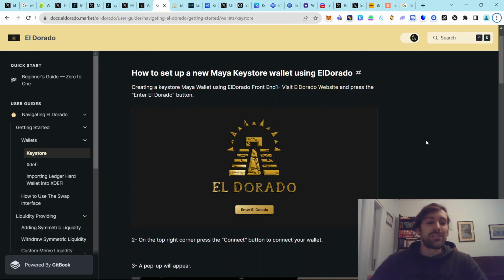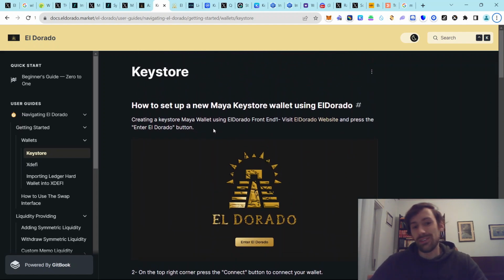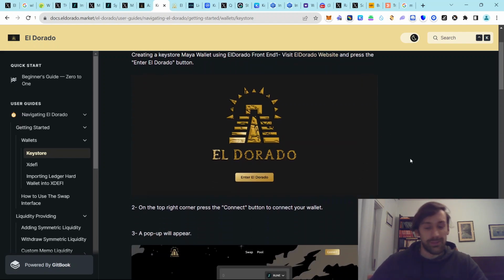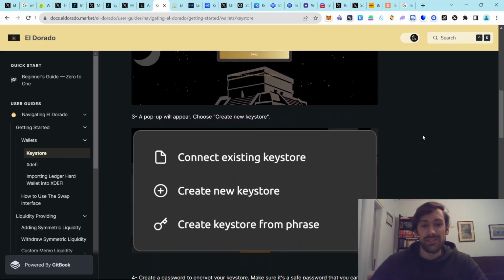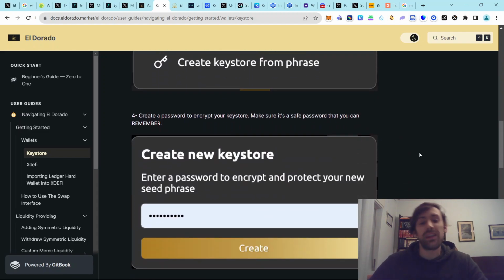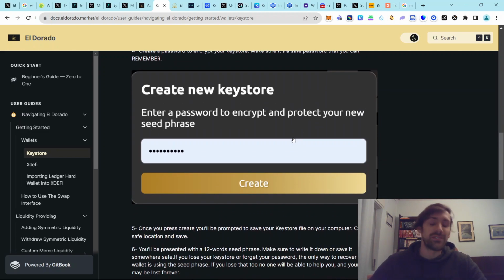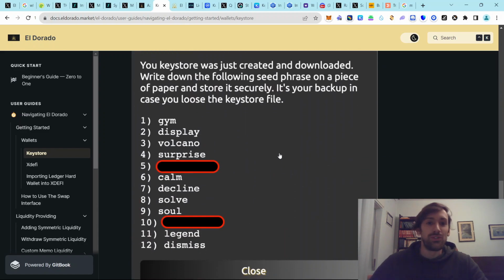And finally, we circle back to El Dorado, the famous city of gold, and the first DEX on Maya chain. You will need a wallet, which means that you can either install XDeFi and simply import your MetaMask or Rabbi into it. But if you ask me, you should definitely use Maya's native wallet, which is the El Dorado Key Store wallet. So it's a pretty straightforward process. You simply set up your password, you save your secret phrase somewhere safe, and you download a key store file, which you will use every time alongside your password to log into your new wallet.